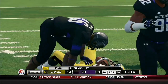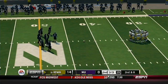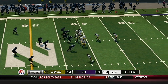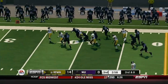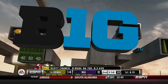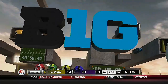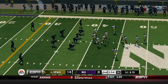Excellent open field tackle. It's second and 8. Ball on their own 42. He's at midfield. Makes it out to about the 39. That makes it first and 10. From the 39-yard line, first down.